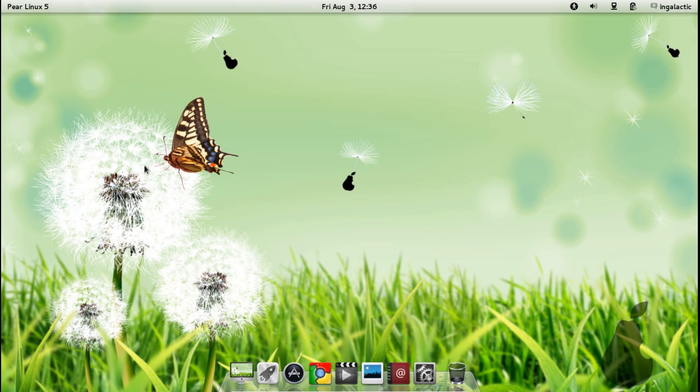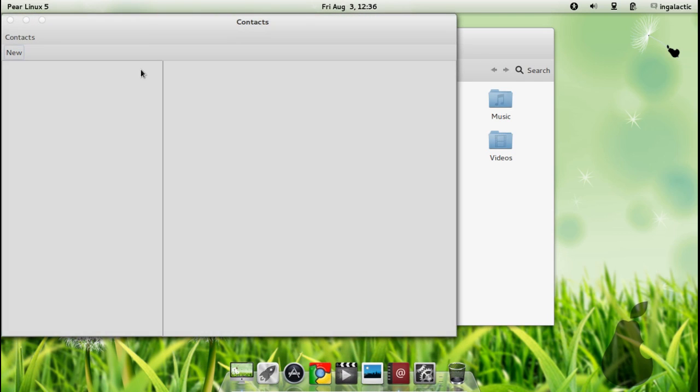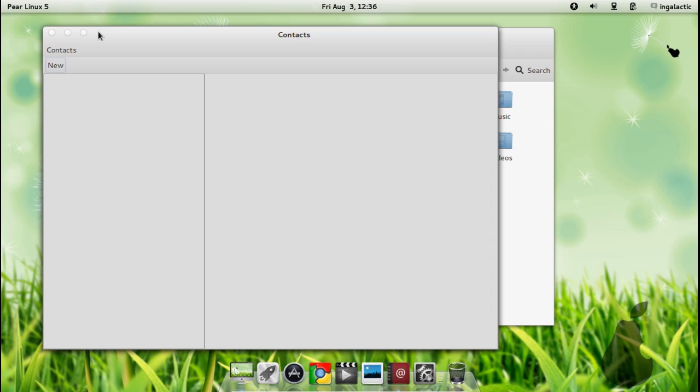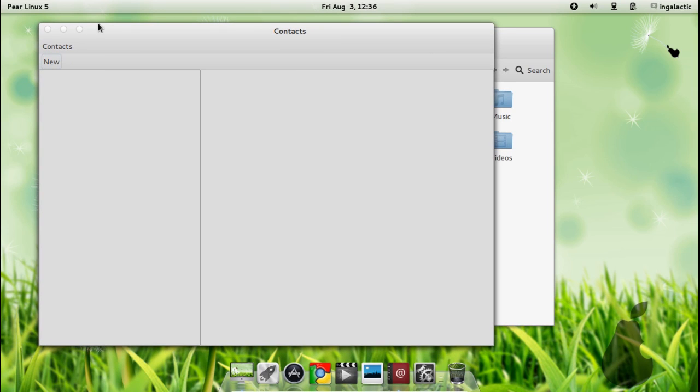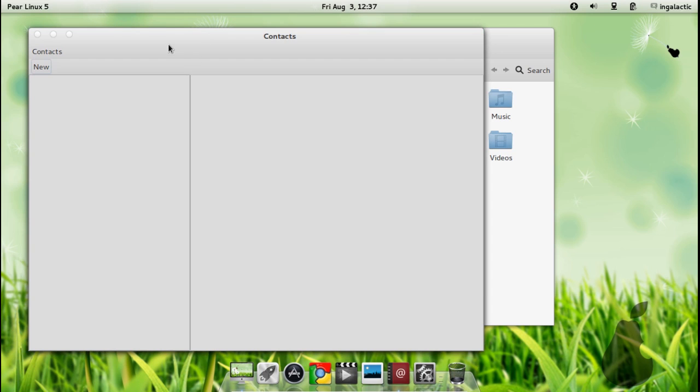Now, of course, you have got mission control, so if you launch more than one window, which we'll do here, for example, also just a quick note with the GNOME Contacts app that they've included by default. Of course, Ubuntu doesn't include any of the GNOME default apps that have been included since GNOME 3.4, but Pear Linux throws some in for good measure, because they really adhere to the whole simplicity of design and all that sort of thing.